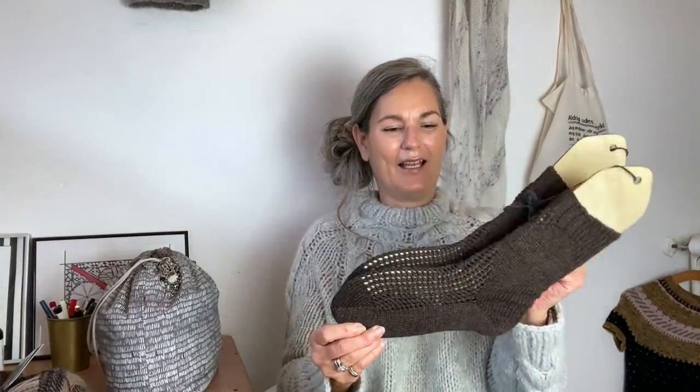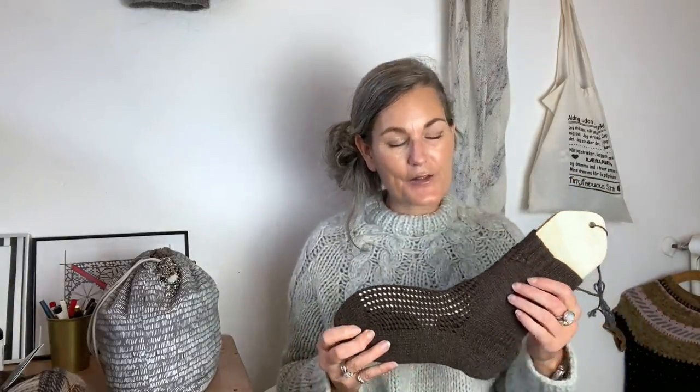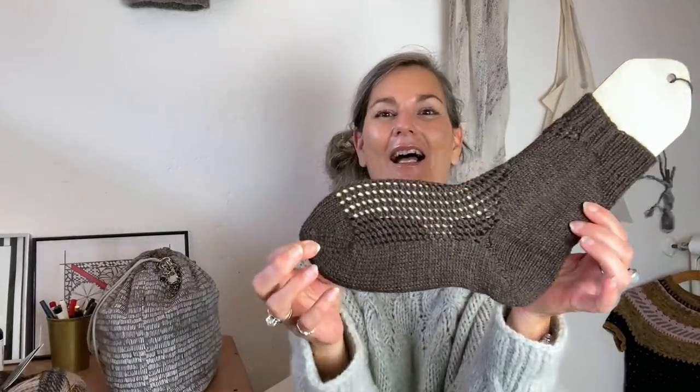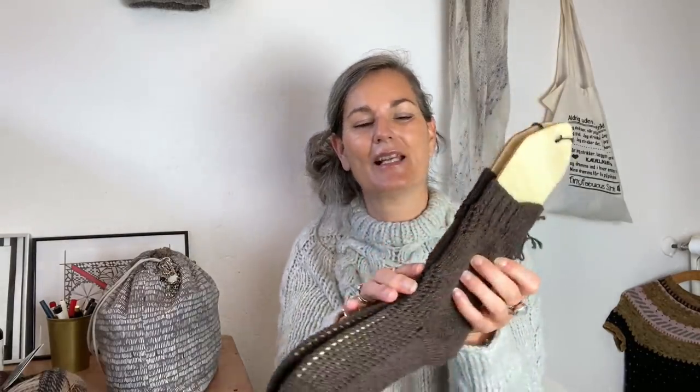One more finished object and then I'm done, because I also finished my Birken socks. This is a Danish pattern, and I don't think it's translated into English. So, Christina, if you're watching, you should translate this pattern because I love it. I love this lace section that points up here, and there's also some lace. It's super difficult to see. I'm just going to pull one off so that you can see it, because it's really cleverly made.